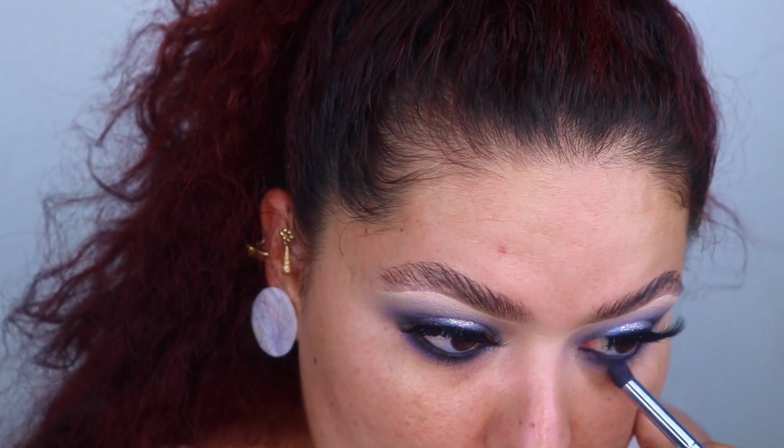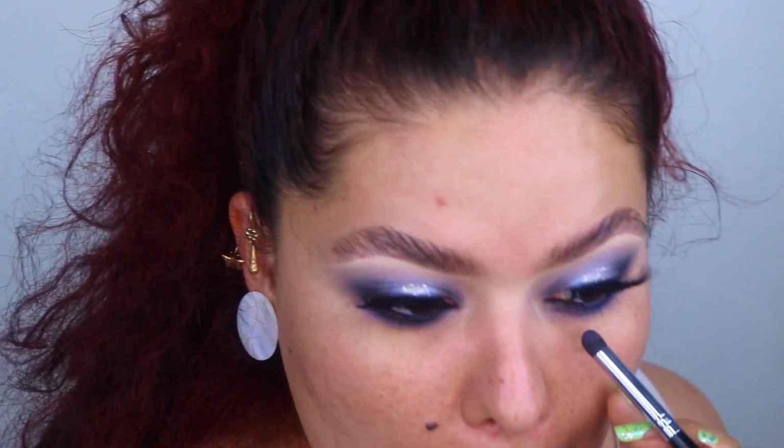This is giving me very glam vibes, like super glam, New Year's, cocktail party, like expensive glam. Look how pretty that looks. I'm obsessed, you guys. Okay, so let's leave the eyes like that for now. Now let's go ahead and test out my foundations.